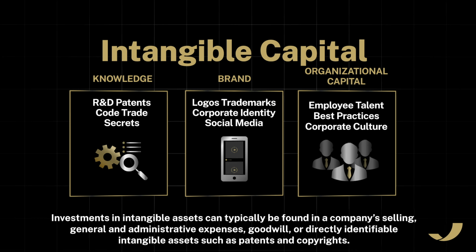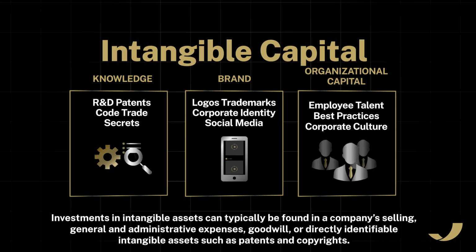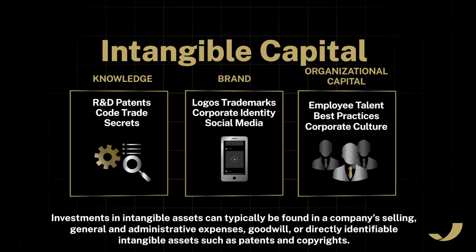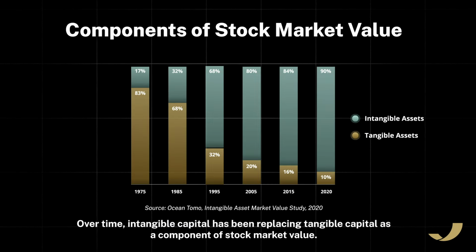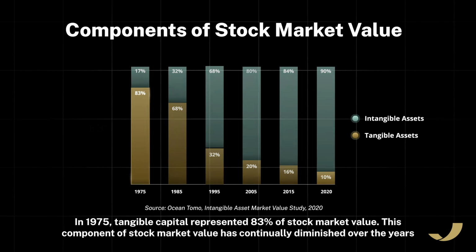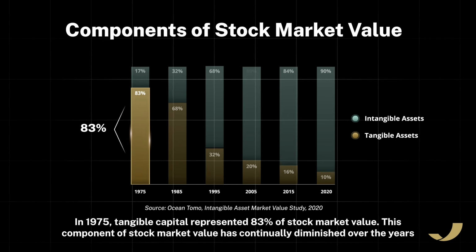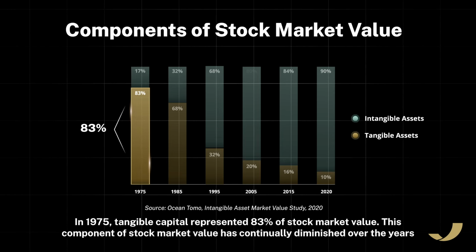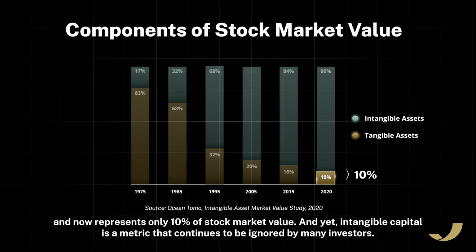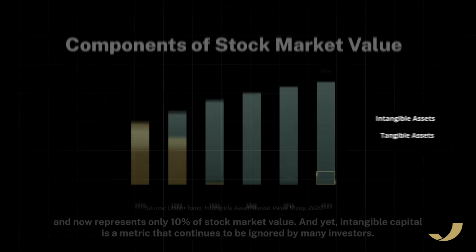Investments in intangible assets can typically be found in a company's selling, general, and administrative expenses, goodwill, or directly identifiable intangible assets such as patents and copyrights. Over time, intangible capital has been replacing tangible capital as a component of stock market value. In 1975, tangible capital represented 83% of stock market value. This component of stock market value has continually diminished over the years and now represents only 10% of stock market value, and yet intangible capital is a metric that continues to be ignored by many investors.